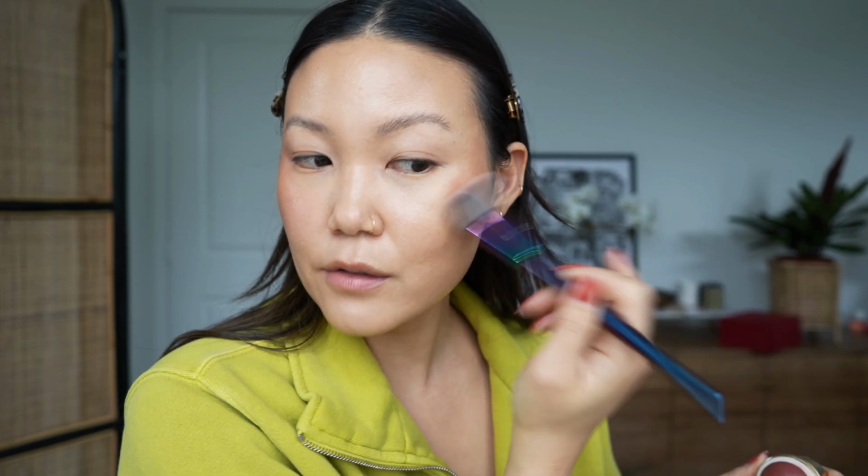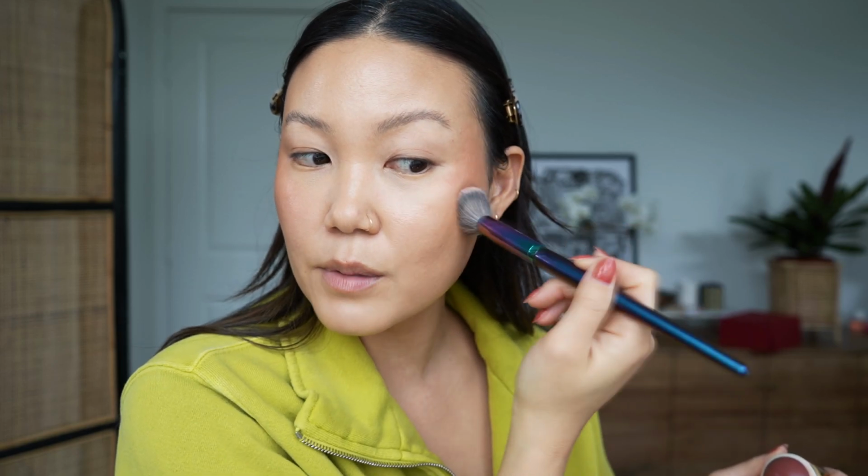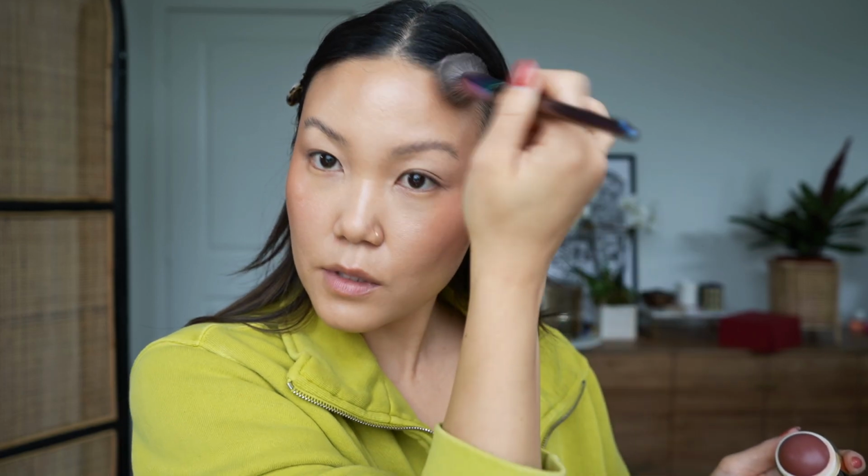I'm being very generous with this, but I've just been really into blush lately, and there have been so many releases that it's just been fun to kind of pile it all on. And then to keep things cohesive, sometimes I like to bring it up into my temples. It just gives you a really blended look rather than just having blush right here.